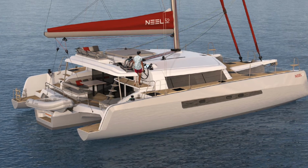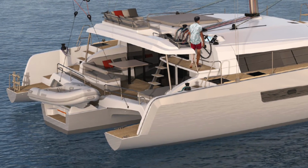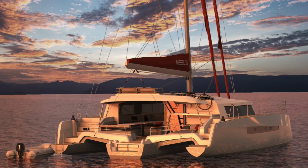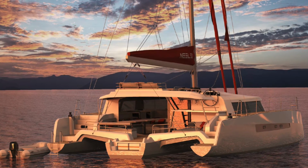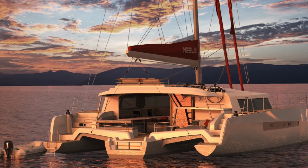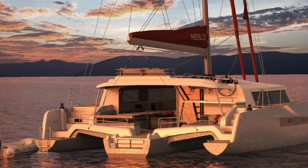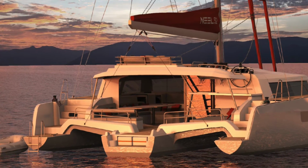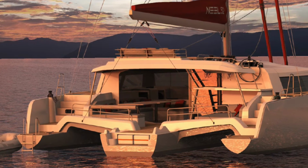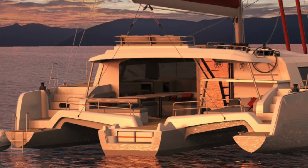So let's hop on board our virtual tour and see what would Sylvia say. Well, everything is indicating that Sylvia would take this one very, very seriously. I mean, just have a quick look here at that aft cockpit with the stairs up to that very nice mid-helm. You've got lots of space in the cockpit area. You've got the massive doors opening up into the cockloon. Nice place for your dinghy. Good ladders in off the back of the sugar scoops. It's a very pleasant area and would feel extremely spacious.